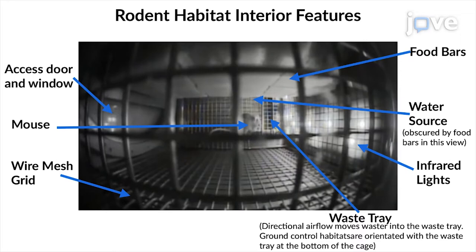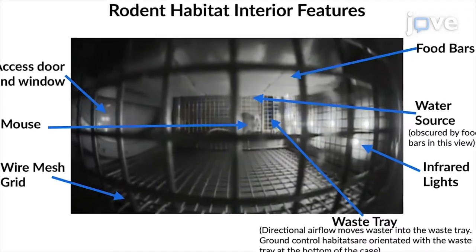Infrared imaging is used to see animals inside the habitats during the dark phase of the light-dark cycle, when mice are typically most active. This camera view shows food bars at the top of the frame, an access door and window on the left, and infrared lighting on the right. The water source is outside the camera view, behind the food bars in this view.